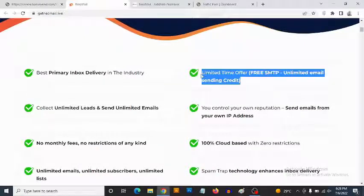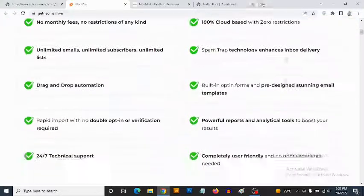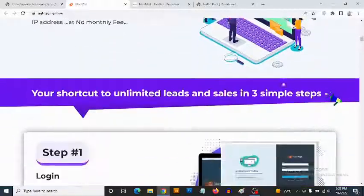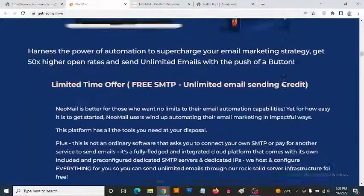This is actually what I like so much about NeoMail, because you get access to free SMTP, and this gives you access to unlimited email sending credits. So come check out the sales page in your own time to get more information about NeoMail.